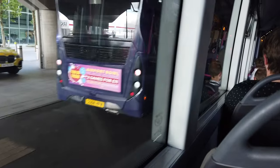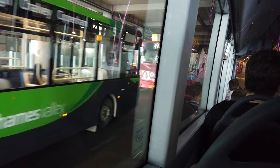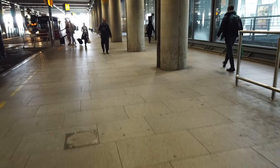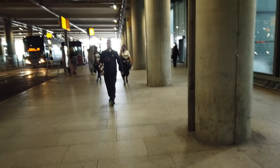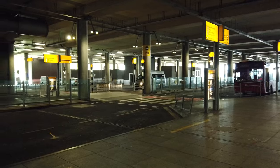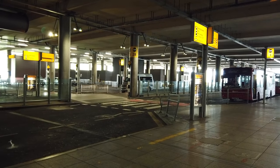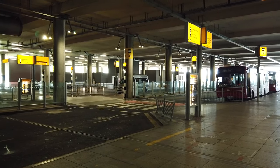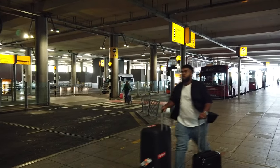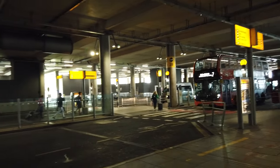And welcome to Heathrow Terminal 5. Thank you. Oh, that bus was really, really hot. It was like being in Tokyo again. Anyway, it is here at Heathrow Terminal 5 that we'll be finishing our journey today, and it is where we'll be starting our next episode of Mission Thames. So stay tuned until then, because we immediately start off with a very exciting mode of transport.